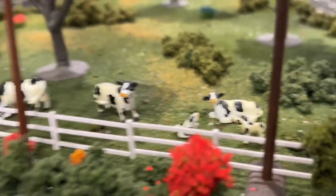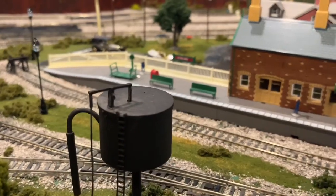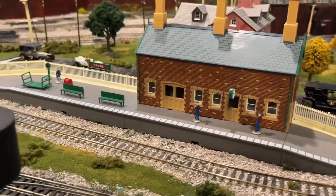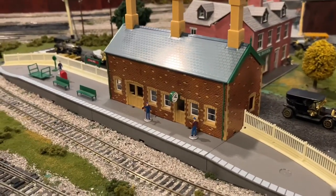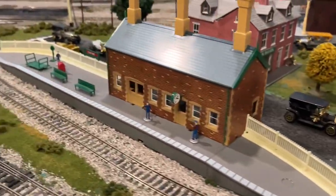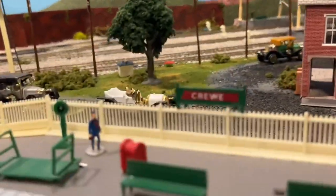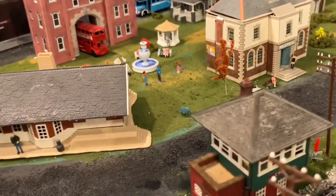These are really cool. I think they're Woodland Scenics ones. Here's what I call Crew Station. Obviously in real life, Crew is not on Sodor. Crew is a real life place where engines go to get fixed, but I thought it'd be kind of cool to have a station on Sodor rather than calling it the works, you know, make it a little more realistic. So it's called Crew and the signal box is labeled as such.